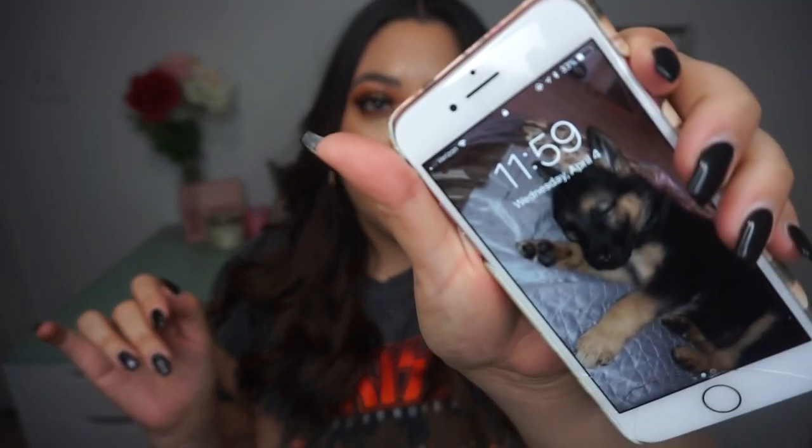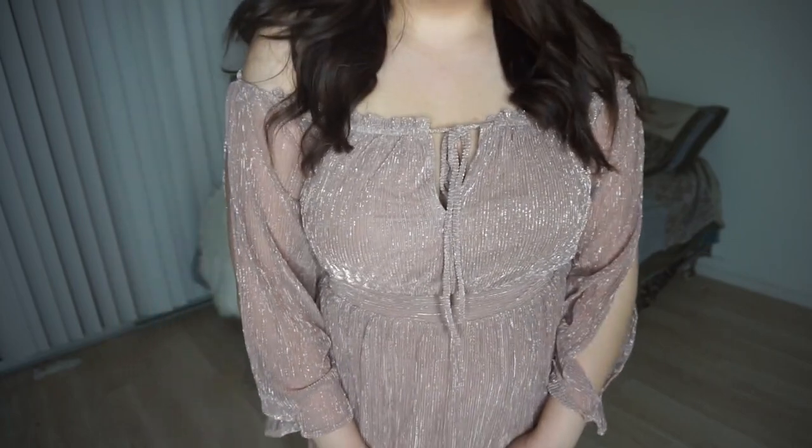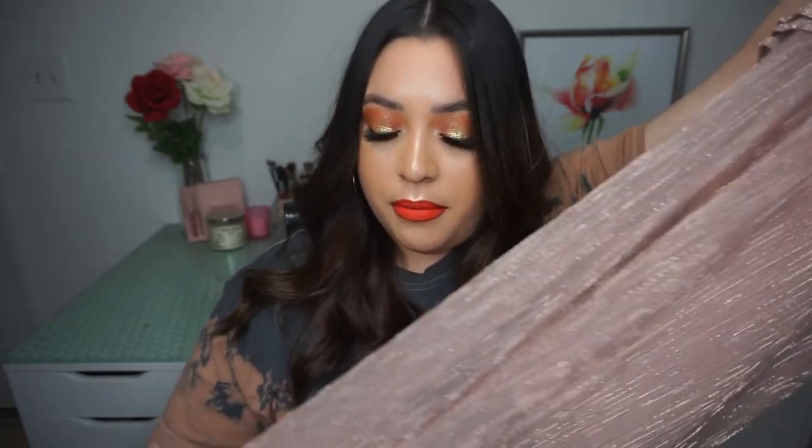The last and final item, when I can finally go to sleep because it is about to be midnight. Your girl's tired. The last item is this rose gold dress. It is a long dress. It does have a nude slip under it because it is mesh. This is off the shoulders. It is super cute. I really like this dress. It has two slits on both thighs. It has a little tie by your little boobs. This is just so cute. I'm gonna wear this on my cruise. I'm so excited to wear it.